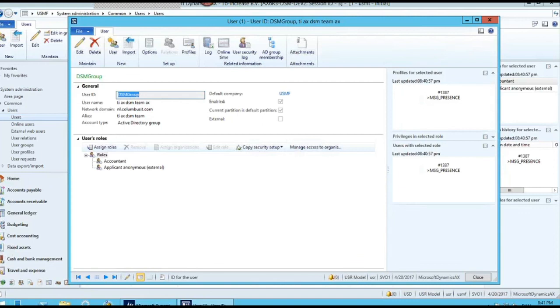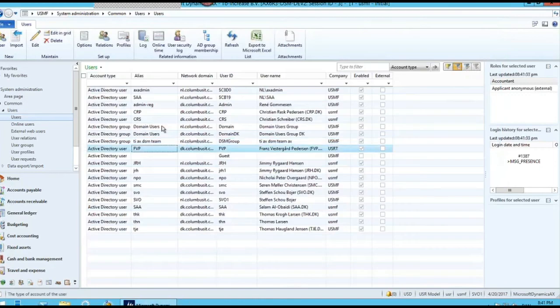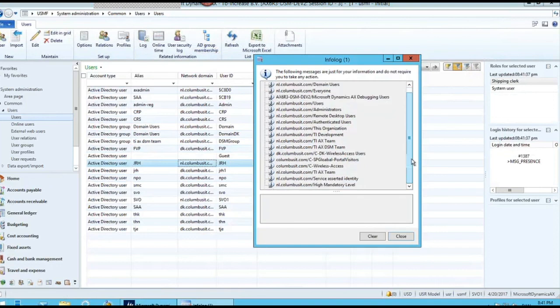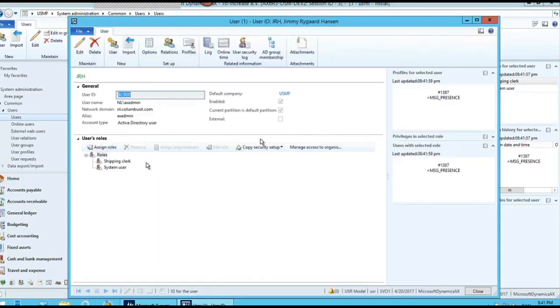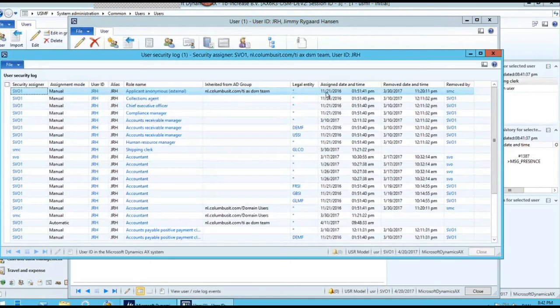If you do this not on an Active Directory group, but on an Active Directory user, then you're going to see all of the different AD groups that this given AD user is a member of. And again, this can be very relevant when you work with setting the security rights, because we have put in some effort in order to make it possible for you to work with the Active Directory groups. In this case, you can see that we have a new button called User Security Log. And if we open this, you can actually see the specific security log from this specific user.